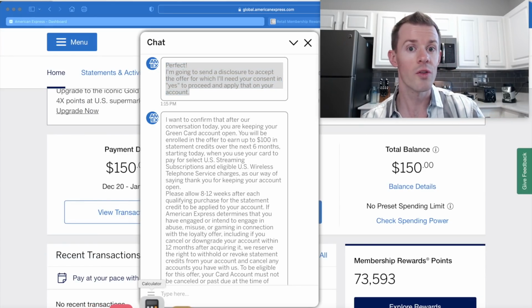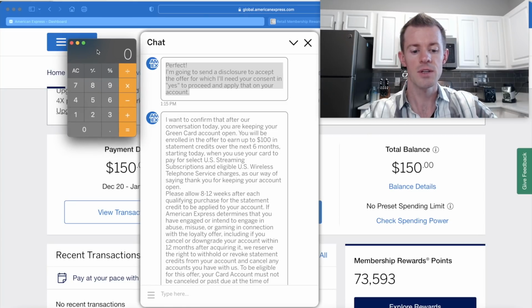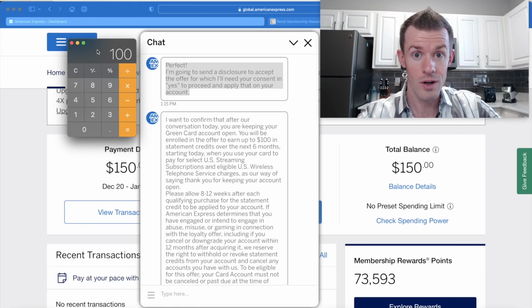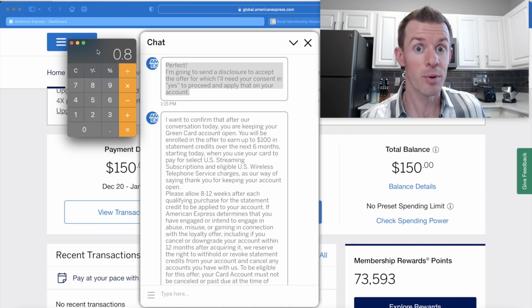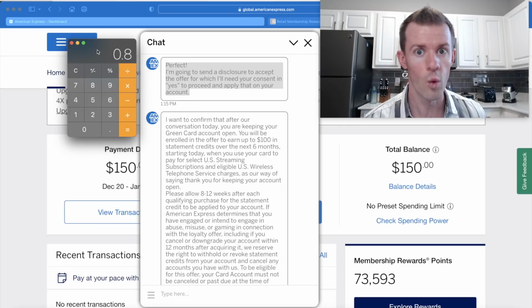So really the cool thing here is that the first offer that I did choose to accept, my phone bill was about $125. So to earn $100 out of $125 of an expense, that's an 80% return on my phone bill for that next month. And I'll be able to use the entire credit within 1 month, which is great.